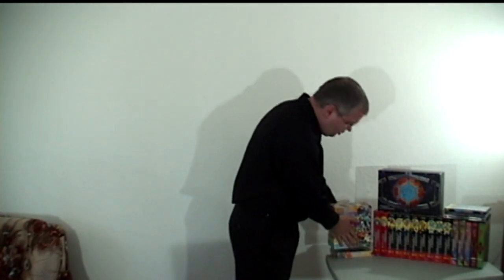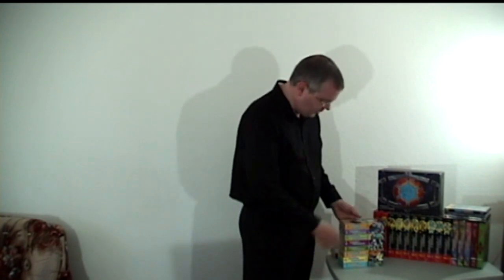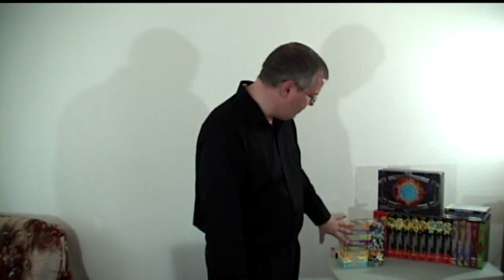Now, they actually did do 12 volumes, which were available individually or in box sets of 3 volumes apiece. So there were 4 sets of 3 volumes. I used to have all 12 of the individual volumes. Now I have 8. I have 8 of the 12.